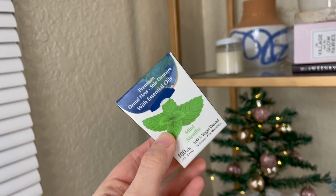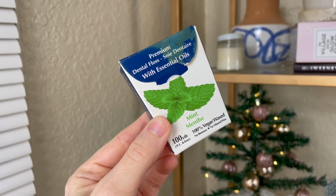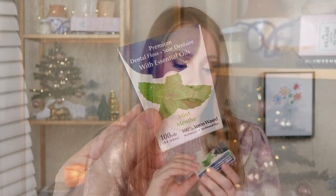Okay, kind of a boring one, but I love this and I have already repurchased it. This is the EcoDent Gentle Floss. Their branding cracks me up. It looks like they designed this packaging in 1993. But the floss is really good. It's an incredible value. You get 100 yards in here, so it lasts a very long time.